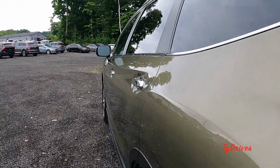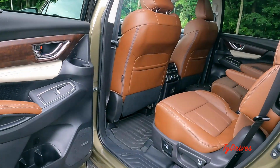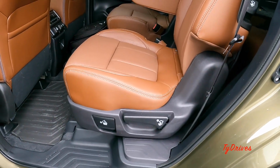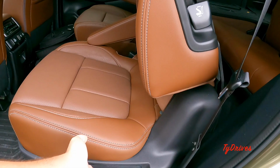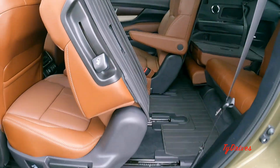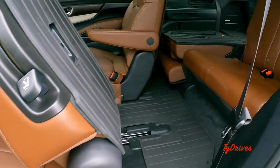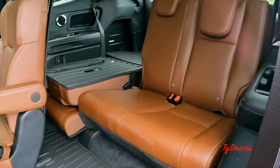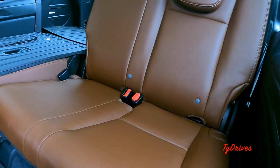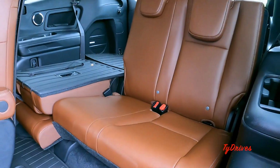Next, we could take a look at first the third row seating, and secondly the second row seating. So to gain access to the third row, once you're at this position, you can just pull this lever here. It'll fold the seat like so, and you just grab it and push forward. So it's in that position there. Once we get back here, we even have the rubber floor mats back here. Pretty nice design for the third row seats. You still have the brown leather back here, and we do have room for 3 across, which is pretty awesome.